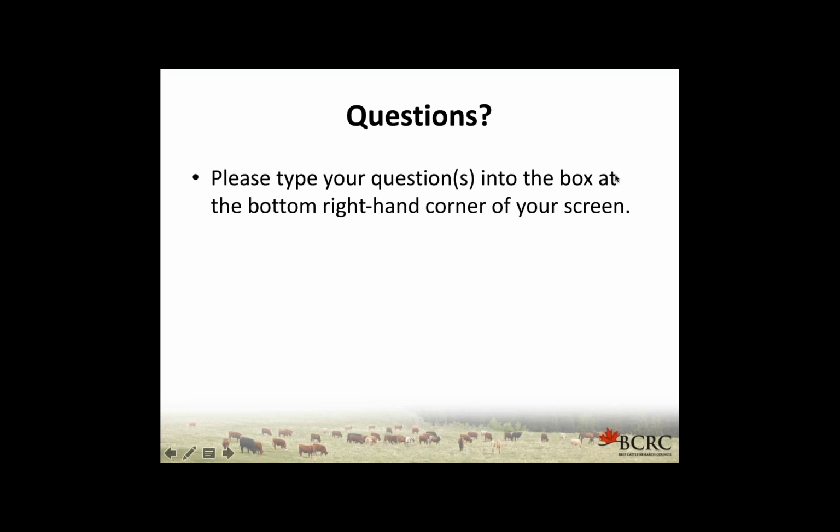One of the first questions here is, has frost seeding or broadcasting seeds onto frozen ground been tried for alfalfa? Yes, we have done that. Alfalfa is actually one of the species that seems to do well with frost seeding. With frost seeding, we tend not to scarify the seed. We let Mother Nature do the scarification over the winter with the alternating temperatures.